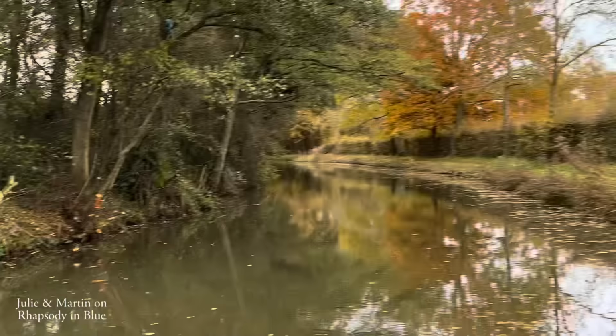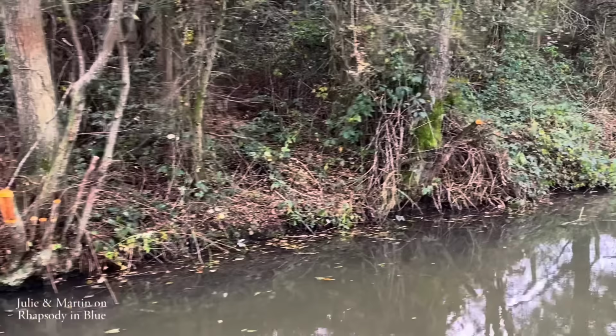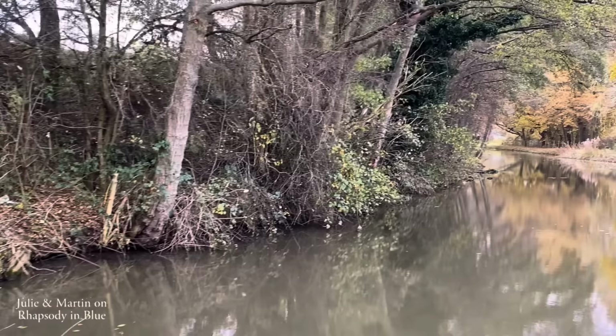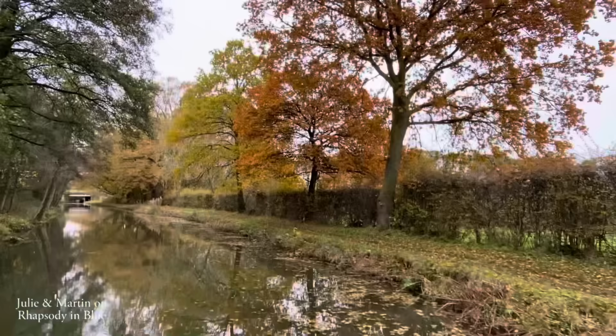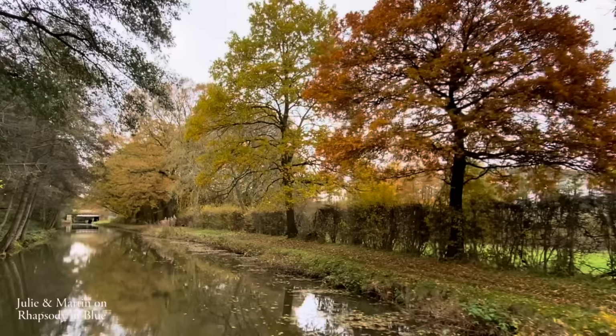Yeah, the CRT volunteers have been along here and they've been cutting back all the overhanging boughs of trees. You can see there the freshly cut wood. Fantastic. And to think that they're all volunteers. Tell you what, take our hats off to them, definitely. Well done, guys. It's such a shame that the sun is not shining, because the colours of these trees are just stunning. Absolutely stunning.